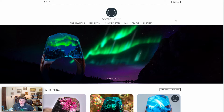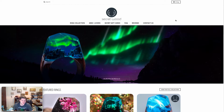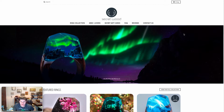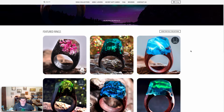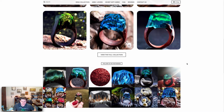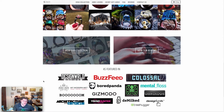Moving on to some more wood. This is Secret Wood. Now, I discovered this, I don't know, 6 to 8 months ago. I saw an advertisement on Facebook for them, and I always thought they were really cool. But this holiday season, I actually bought one for a family member, and these are just so pretty. Every time I see them, it's kind of insane. I mean, look at these. These are wooden rings that have cool decorations inside of them that make it look like you have a whole scenery of a world in it. It's just absolutely incredible.